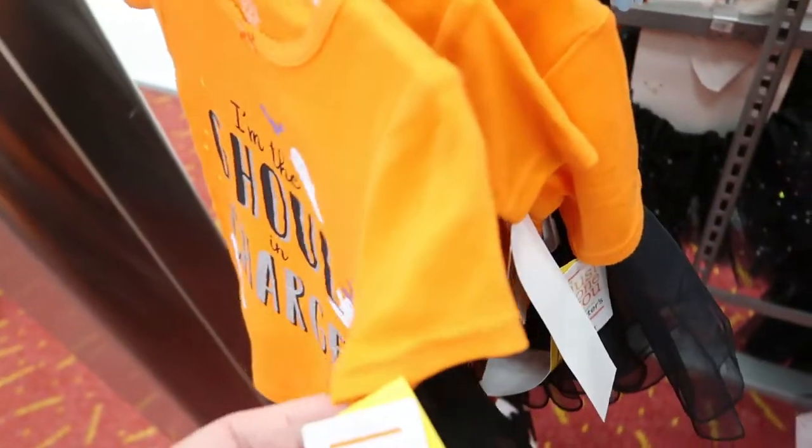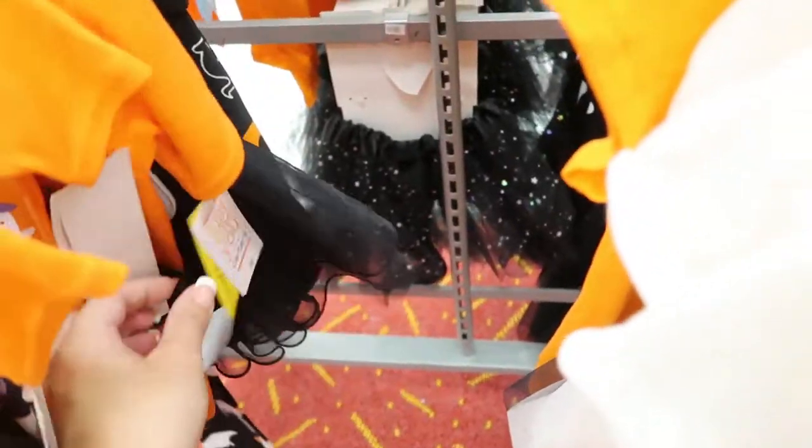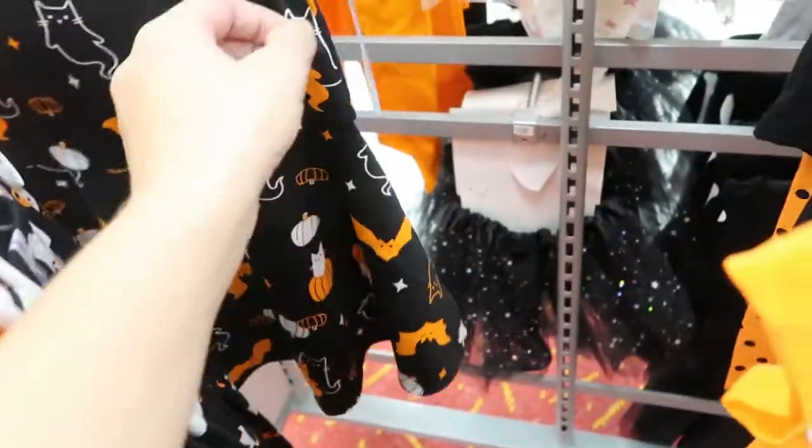I'm a ghoul in charge. I think these are pajamas. And they're $12.99. Little pants and skirt. And their toddler dresses are $7.99. This is the other one.